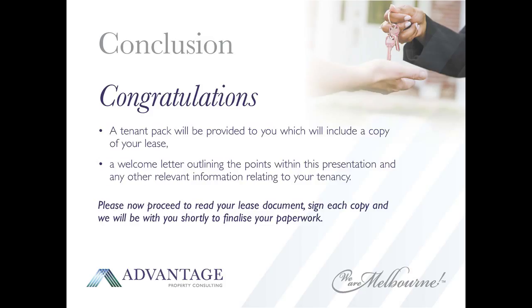We hope this presentation has clarified the leasing and renting process through Advantage Property Consulting. Congratulations on securing your new property, and we hope your stay with Advantage is a happy one. A tenant pack will be provided to you, which will include a copy of your lease, a welcome letter outlining the points within this presentation, and any other relevant information relating to your tenancy. Please now proceed to read your lease document, sign each copy, and we will be with you shortly to finalise your paperwork.